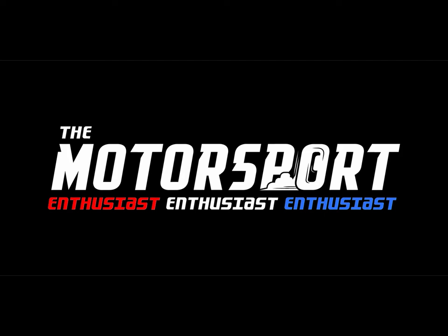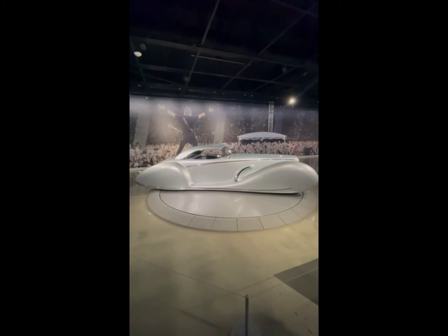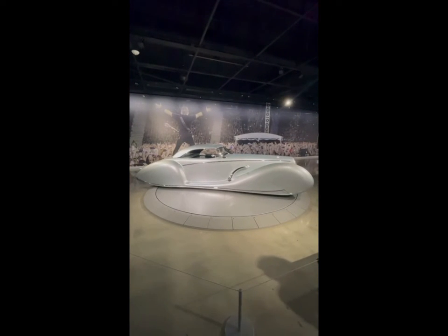Today we're going to be talking about my favorite museum of all time, the Petersen Museum located in Los Angeles. As you can see here, this is absolutely a beautiful building. The museum was actually redesigned in 2015. It cost $125 million to redesign this bad boy. The museum was founded on June 11th of 1994 by Robert Petersen and his wife Margie, and it's been around ever since then. It is multi-level with a basement and I believe 3 floors, if I recall.